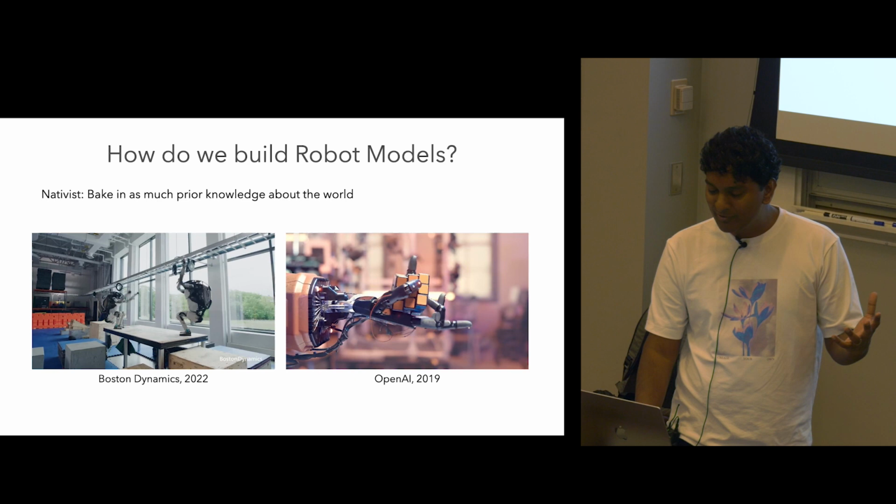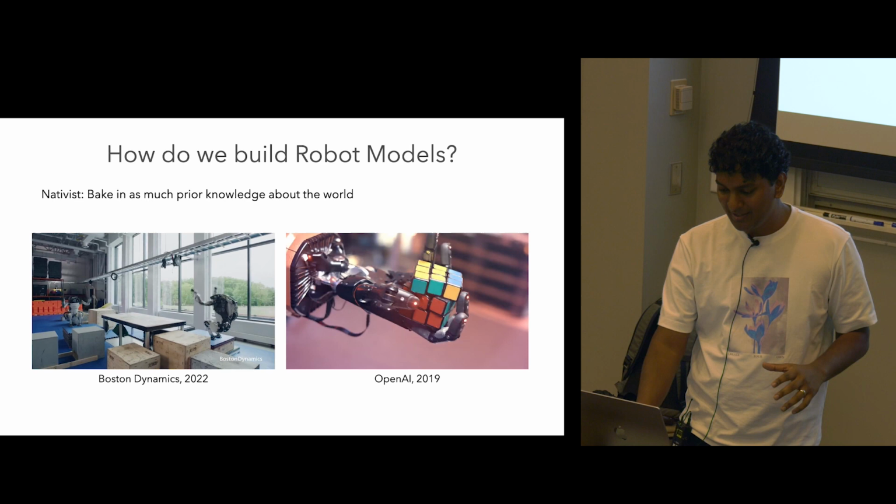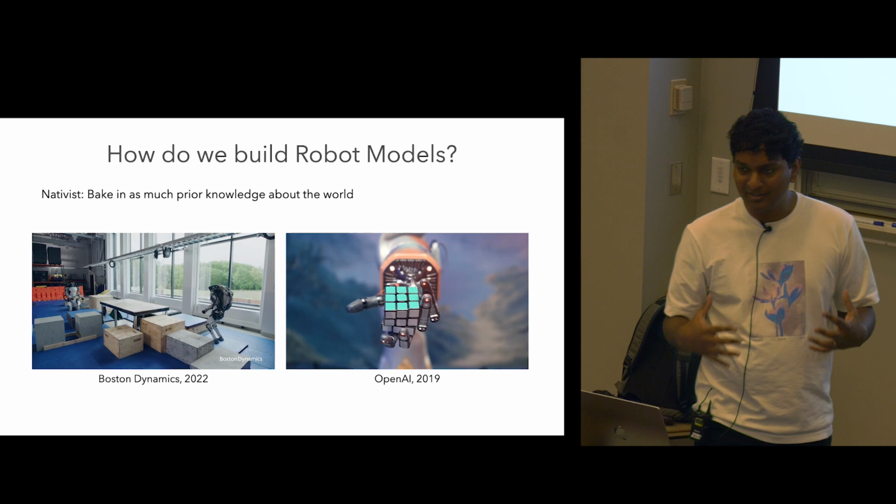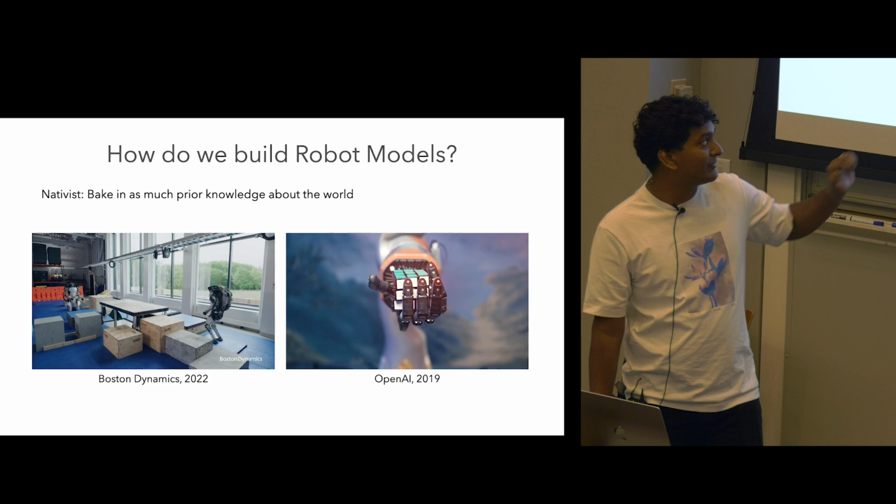This type of approach where humans try to bake in as much information programmatically into the system is what's worked really well, right? If you're seeing these amazing Boston Dynamics robots doing a backflip, or you see this OpenAI hand solving the Rubik's Cube, all of this has relied on knowing a lot about the world, knowing where exactly all the steps are, knowing all the physics of the hand and the object.